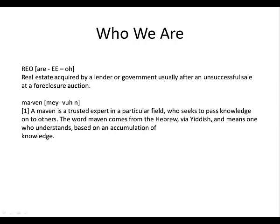In fact, most of the time when people say foreclosure, or a foreclosure house, they're really talking about an REO property, if you wanted to get technical. And the word maven means a trusted expert in a particular field who seeks to pass knowledge on to others. The word maven comes from the Hebrew via Yiddish and means one who understands based on an accumulation of knowledge. So we are the REO Maven.